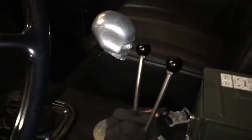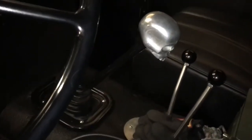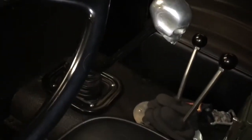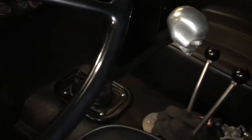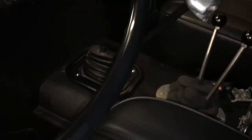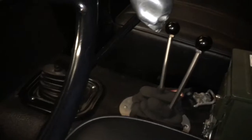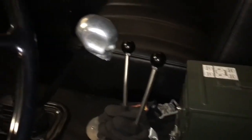You have your NP205 twin stick transfer case, your Muncie 4-speed transmission. This thing is an absolute animal to drive. I mean, it's really easy to drive, but it is fast. It's not some big, bulky thing that putts around town. This thing is fast. It's 400 plus horsepower, small block 350, and it goes.